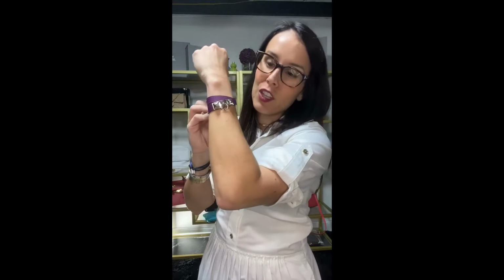I love the Rivale. They used to make these in boots as well, with the little Rivale clasp on them. I don't think they make them as much anymore, so they're a little bit more rare. The price for this is 285 pounds, which is 360 USD.